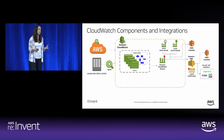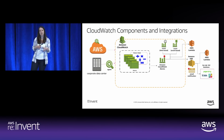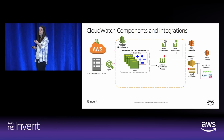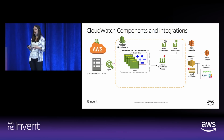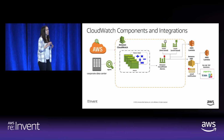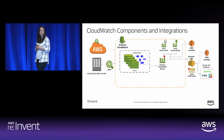The other type of CloudWatch event is event-based. And this is a really powerful feature, and we're going to talk a lot more about how you can use event-based CloudWatch events as a security team. But really, this is close to real-time events of what is happening within your AWS account from an API actions perspective.